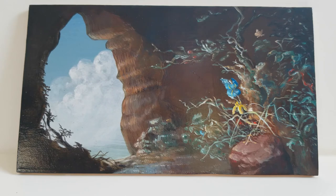I felt like the scale of this was so small, it was hard to play with the elements of the biomorphic work that I tend to do. And I feel like it ended up being more of a typical forest still life. But I still really like it. I think it's a good exploration for me. I really like doing clouds lately, so that was a nice thing to put in there.